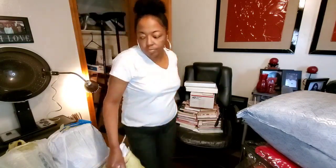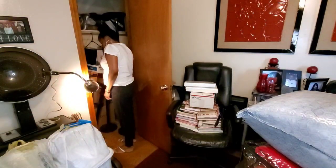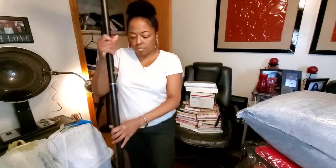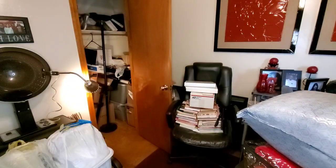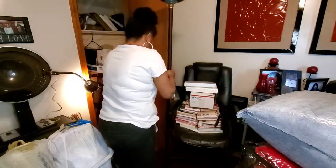But everything in this closet is things that I can use, things that are in good condition that if I don't want, somebody else could use. So I don't want to throw a whole lot of stuff away. I want to kind of see if I can give things away or donate things.